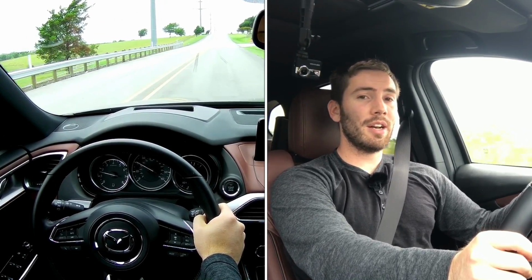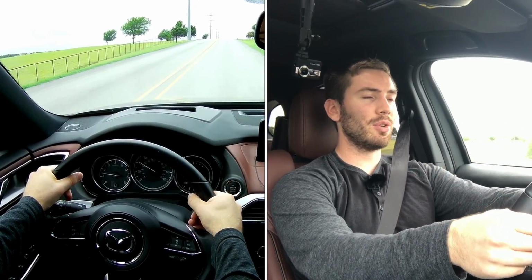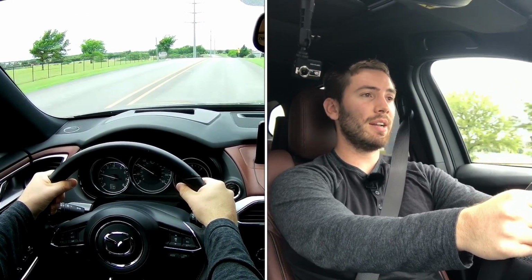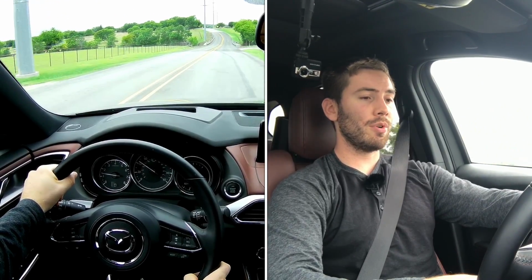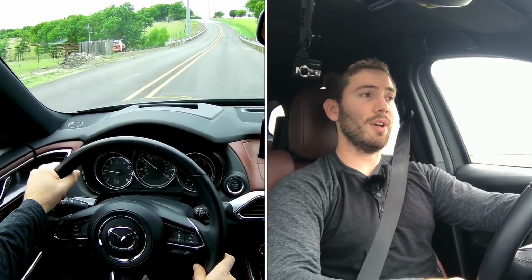But none of them drive like this Mazda does, and none of them really give you that luxury feeling that you get with this car. So depending on what's important to you, it's kind of a toss-up depending on what your options are. But if you really like to drive, and if you like some of the features that come on here, then this is definitely worth a look.